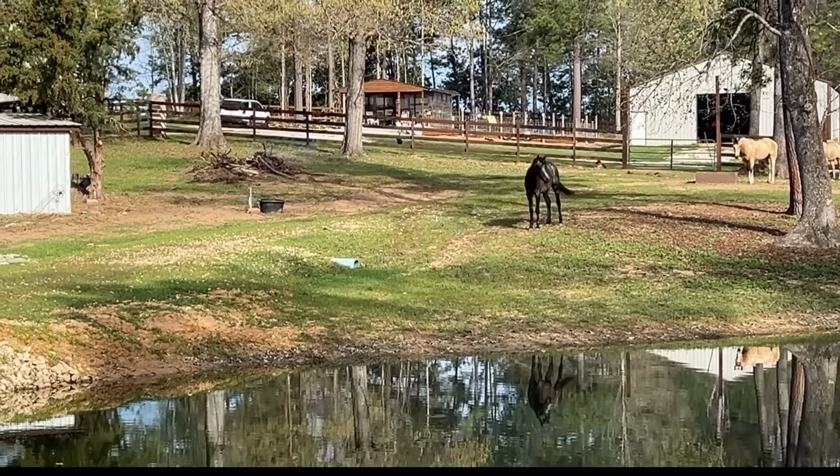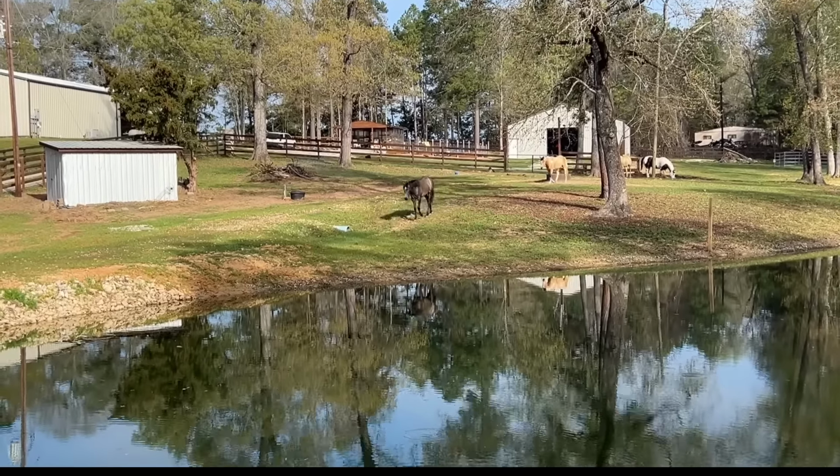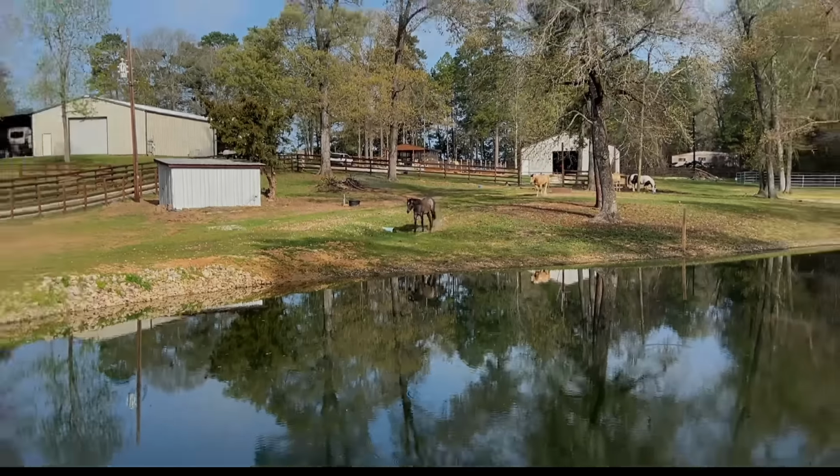But horses like to bathe. They like to walk into the water. We've seen them even this year already into the water, which is really cute. Oh no, Rita, don't come over here, sweetie.